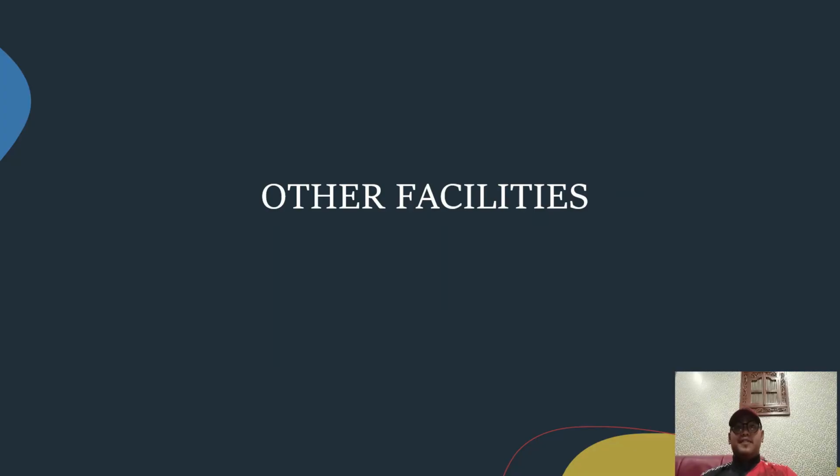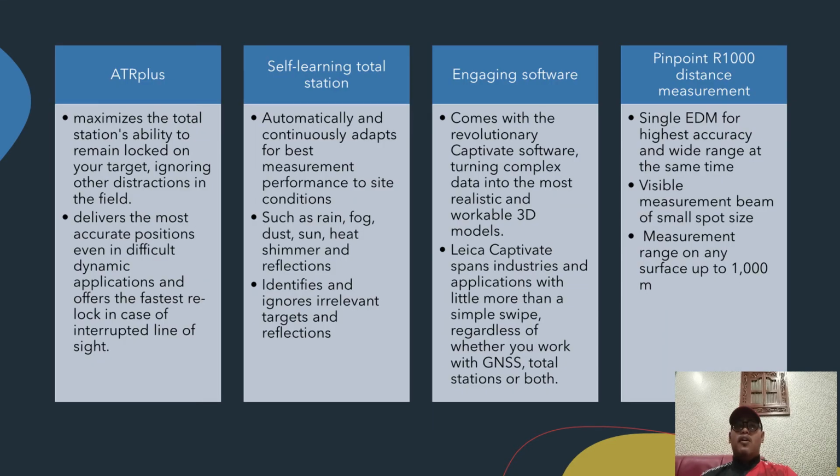Next are other facilities. One of them is ATR Plus. ATR Plus maximizes the total station's ability to remain locked on your target, ignoring other distractions in the field. It delivers the most accurate position even in difficult dynamic applications and offers the fastest relock in case of interrupted line of sight.